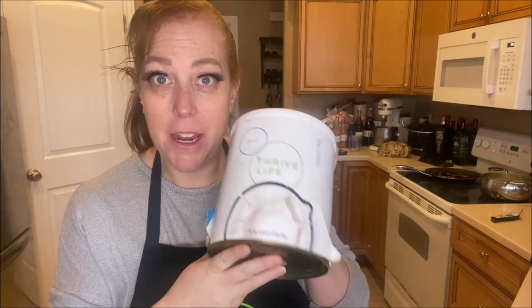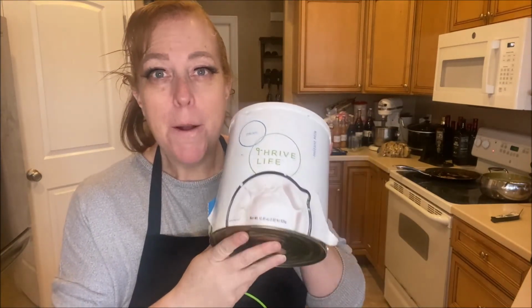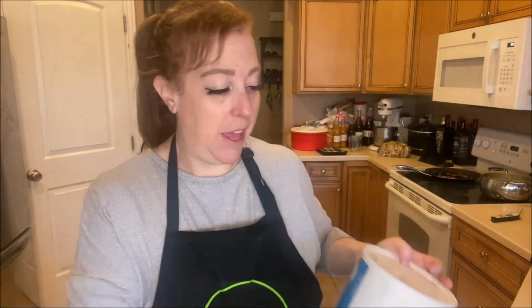So many things you can do with it. We did yogurt last week, cream cheese this week. I mean, obviously to drink, you can make breads with it. There's just so many things you can do with it. And also butter. You can make your own butter out of milk, but just buy the butter powder. Save yourself some time. It'll be fine.